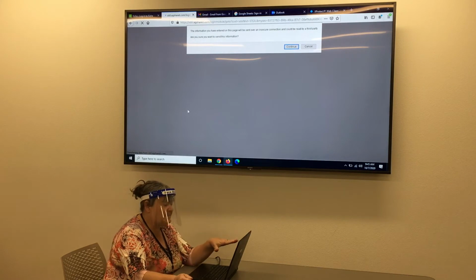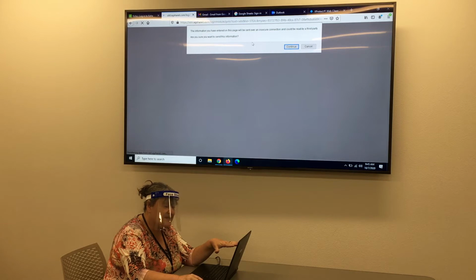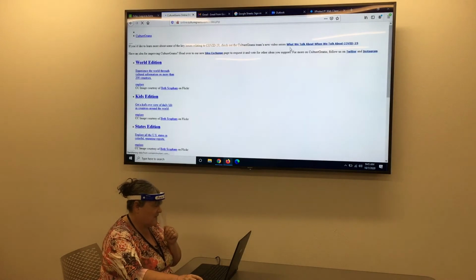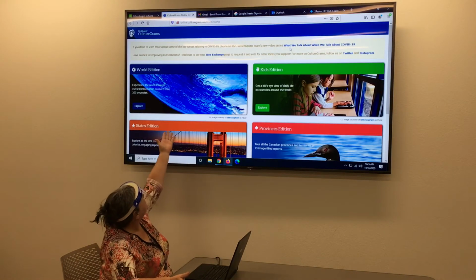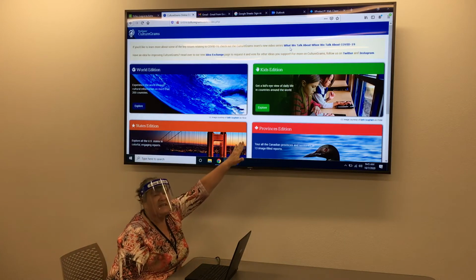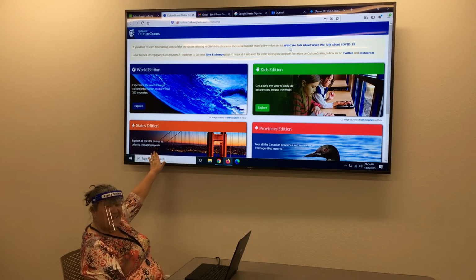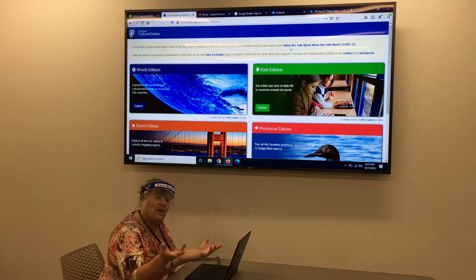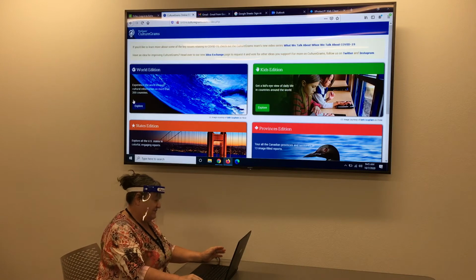I keep getting this box that says the information you have entered on this page will be sent over an insecure connection and could be read by a third party. Are you sure you want to send this information? I'm going to click continue because I am going to use this. Now here's our page, CultureGrams. There's the World Edition, the Kids Edition, the States Edition, and the Provinces Edition for Canada. Well, I'm going to just start with the World Edition.